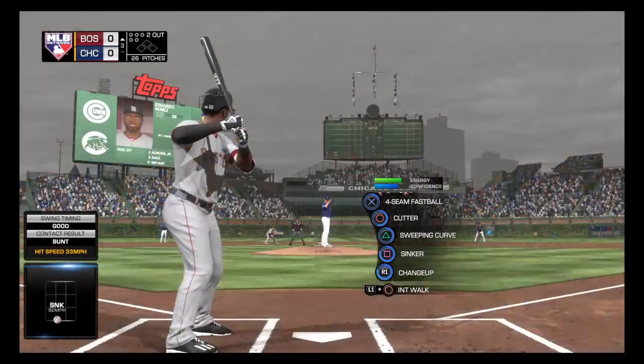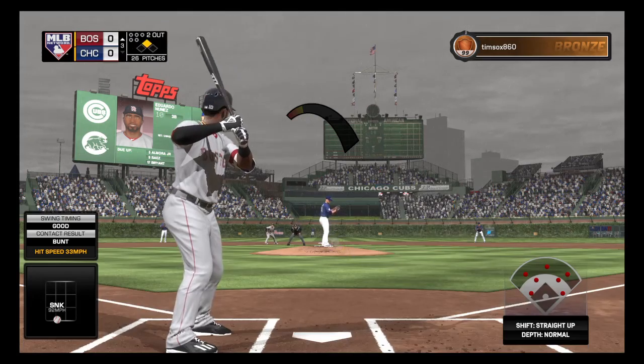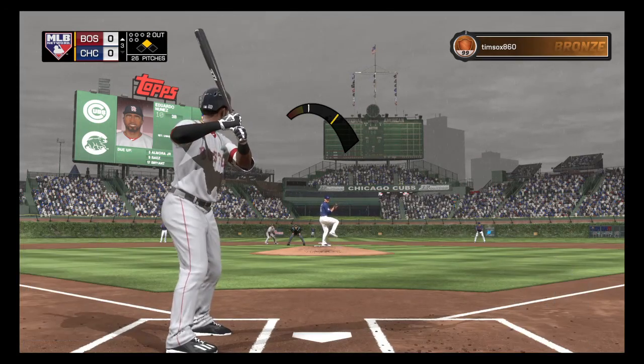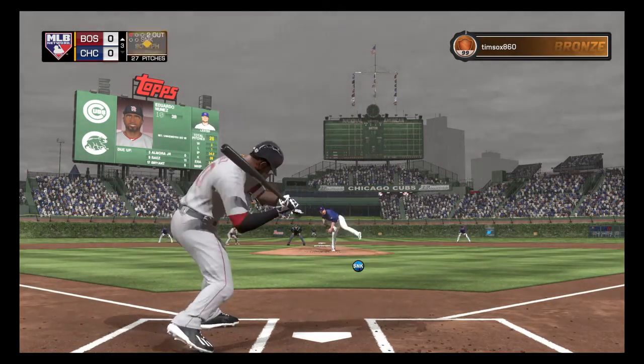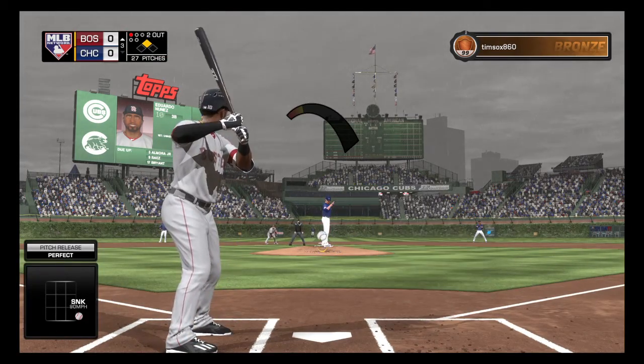Into the box now, Eduardo Nunez. 0-for-1 for him here in this one. Eduardo Nunez. First pitch coming. Here it is. Here's a sinker to start him out, but he wouldn't bite. It's ball one.